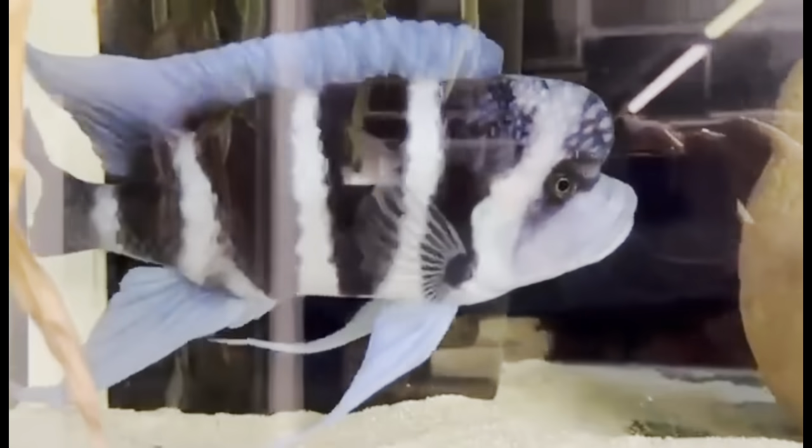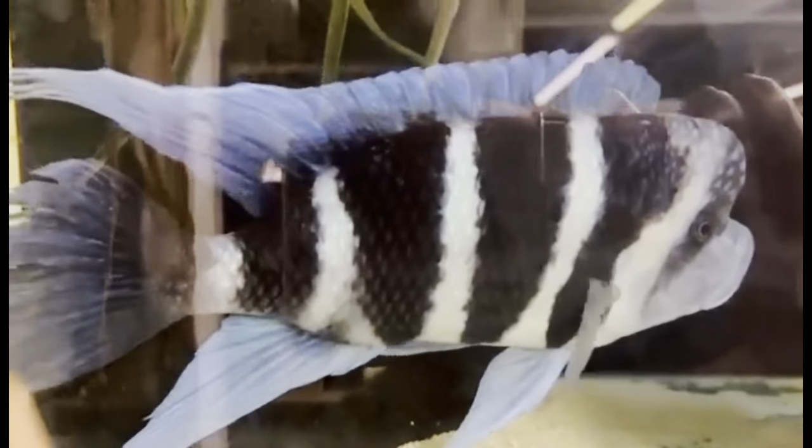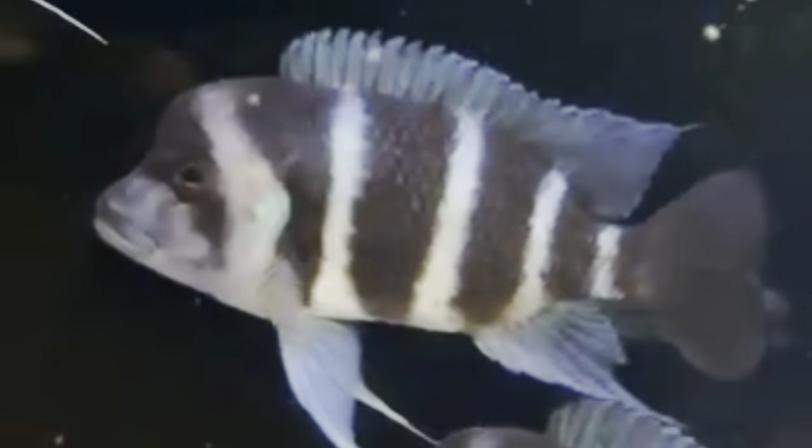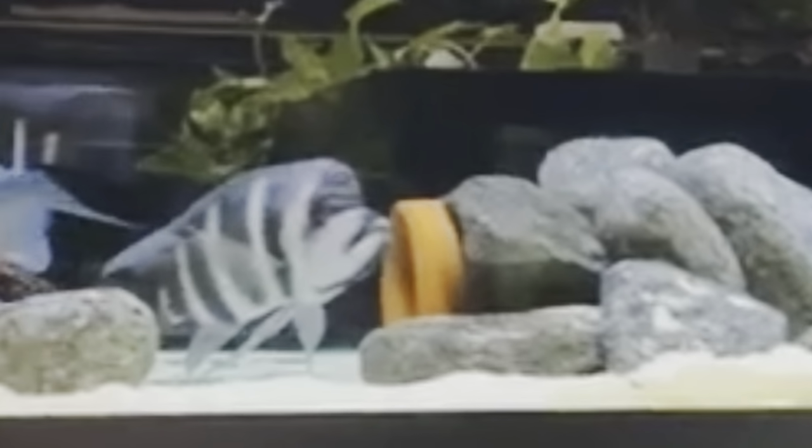Oh, and here he is. He's just so beautiful. And you can see the markings on his head, so that gives you an indication of how old this fish actually is. It is hard to say the exact age of these fish, with them being the wild caught group, but they all were caught at the same time. But that doesn't really give an indication of how old they are. They all could have been different ages.